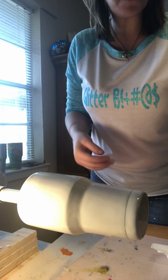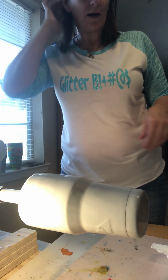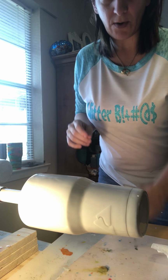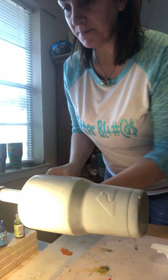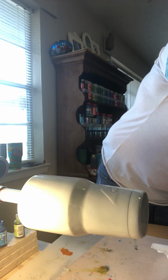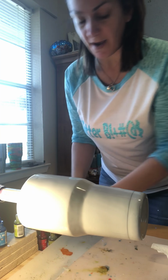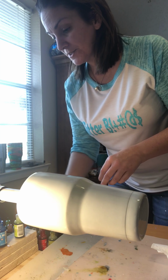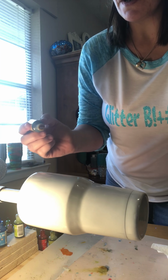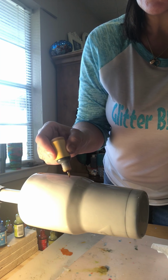Grab all of your alcohol ink. For this cup, I'm using all the colors that I have except for purple, because the lady does not want purple in her cup. I start with the lightest colors first and just drop.